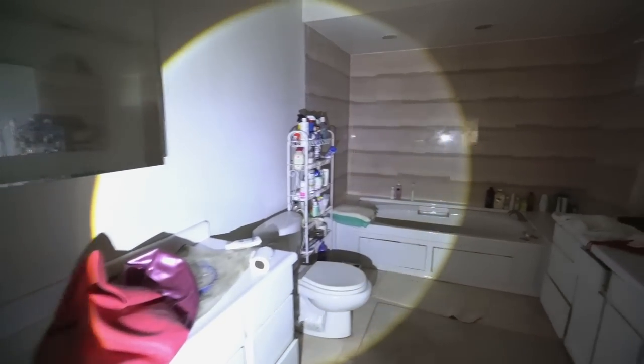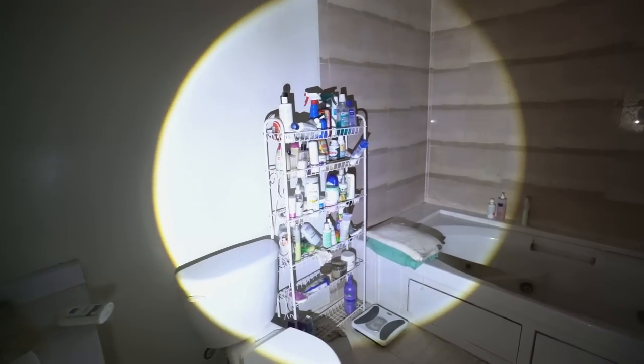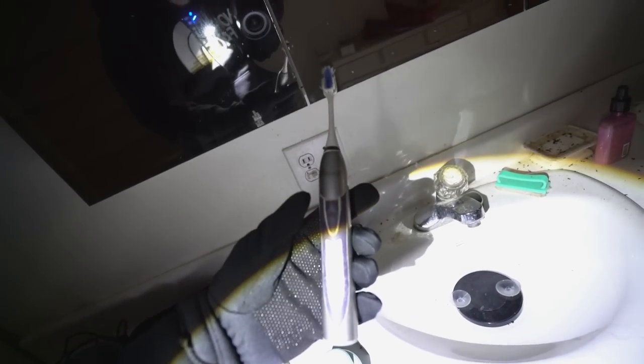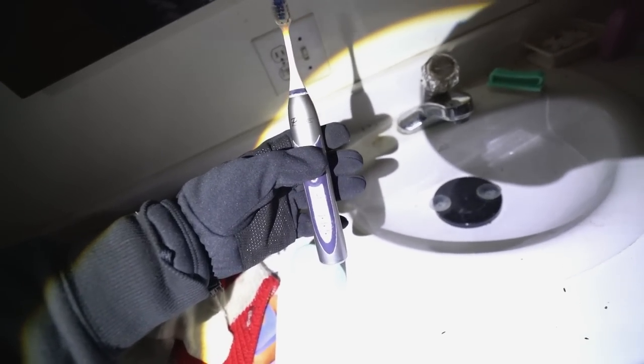Pretty cool stuff. Look at all the shampoo and stuff still here. Like, this is a real abandoned time capsule. All the shampoo still here, man. Toothbrush. Let's see if it's still charged. How do we turn it on? Set it on, needs to be charged though.